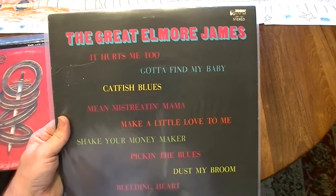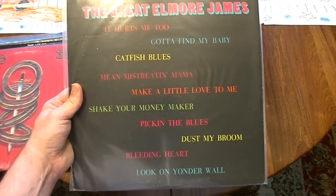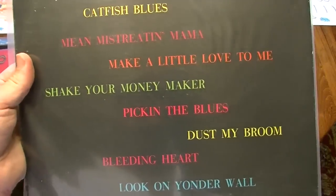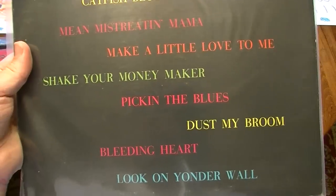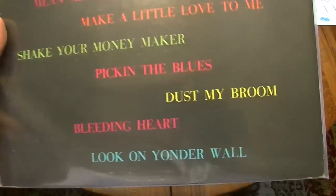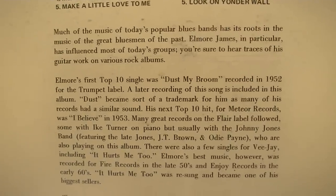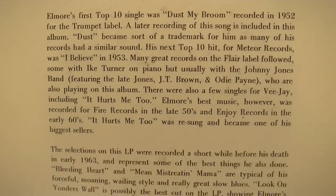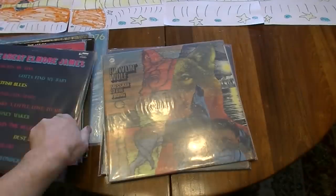And here's kind of the creme de la creme of this trip. I got some Elmore James. This album is great. Of course, Shake Your Money Maker's on there. I think that's a later version than his early hit version, Dust My Broom. Here's this if you want to read it and pause it or whatever. Great album.